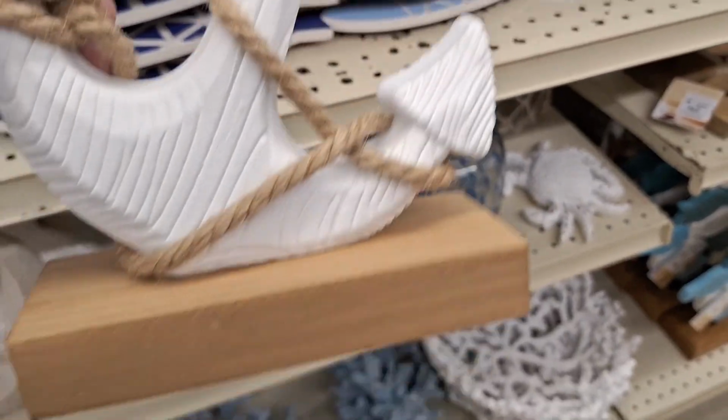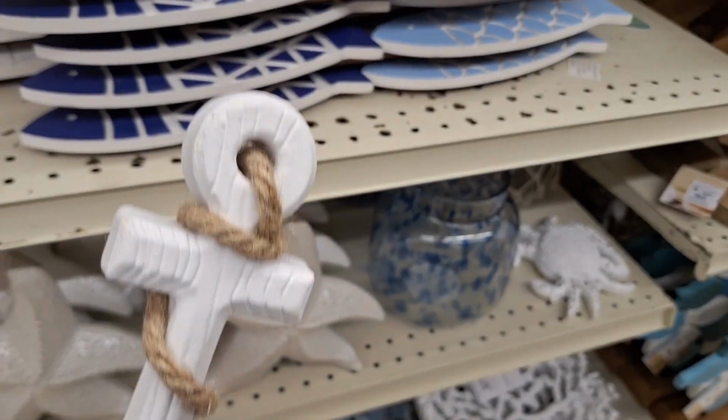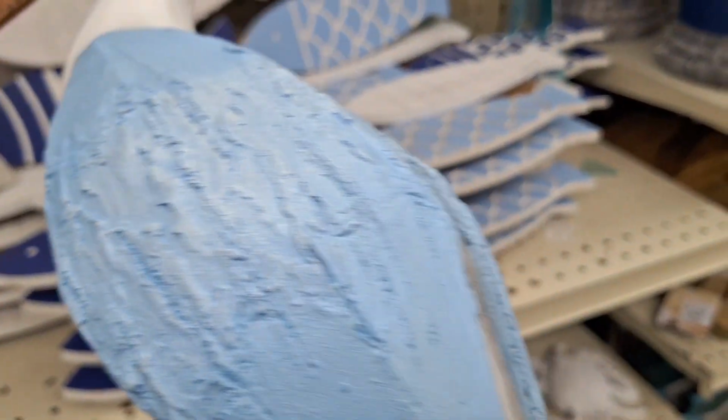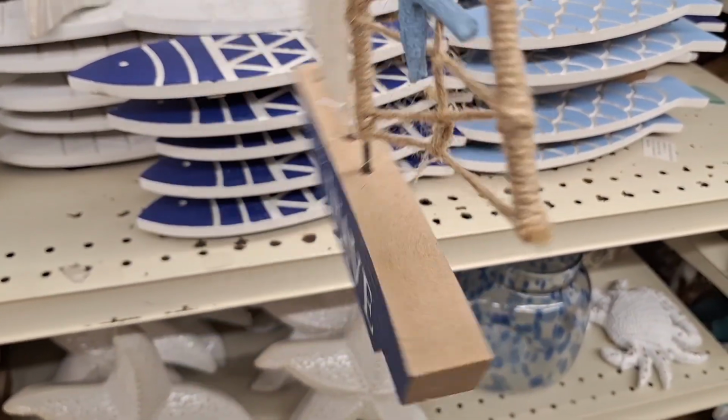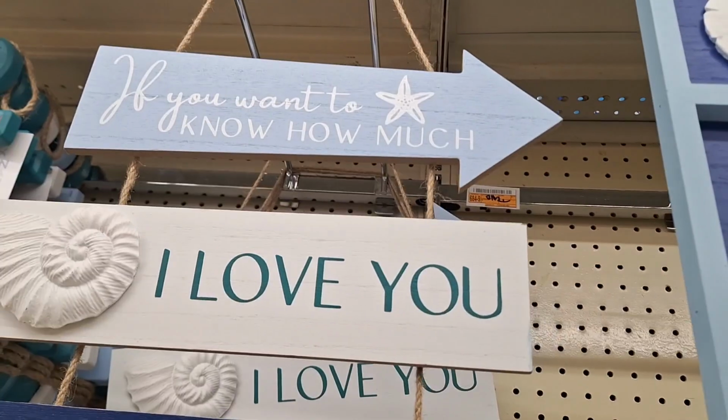Today we are here at Big Lots, and I was so nicely surprised with these beauties. I had seen them when they first started bringing these out, but now they are all completely out. This is a gorgeous piece for $6.99, and look at this beautiful bird, $12.99. Not a bad deal. It's pretty heavy. And I love this little sailboat, $5.99.